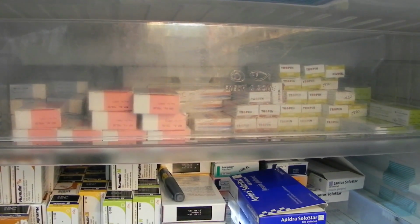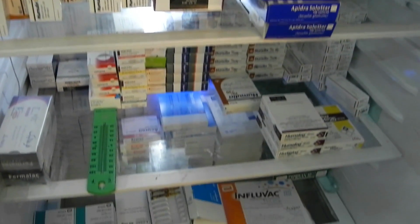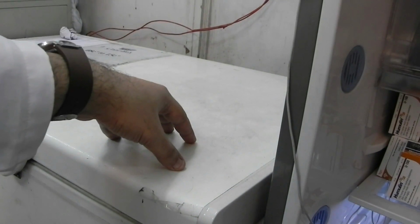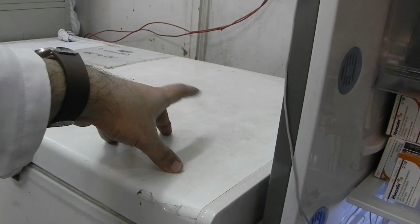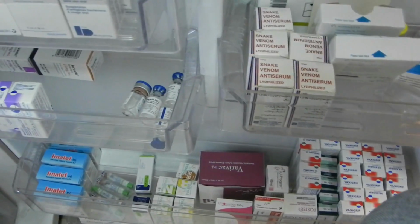Now I've opened the fridge and I'm showing you what's inside. These are all the medicines that are placed in the fridge. The temperature of the fridge is from 2 to 8 degrees Celsius. There's that of the cool box, which is placed right next to the refrigerator, is from 8 to 15 degrees Celsius. Some of the eye drops are also placed in the door of the refrigerator. You've got some vaccines, heparin, insulin, and some other products.